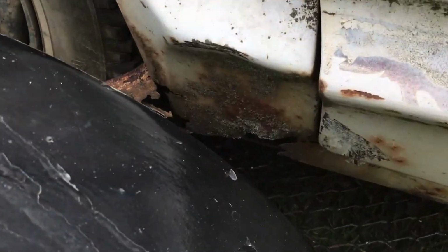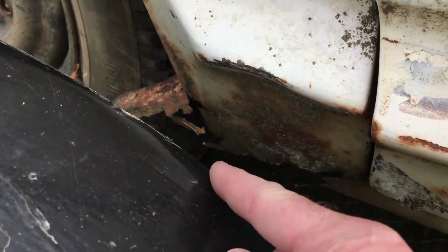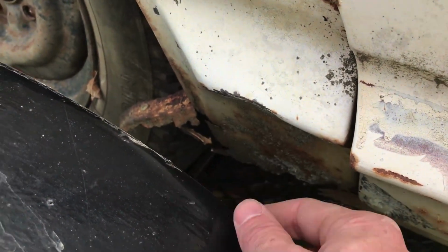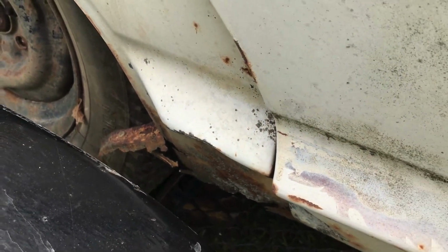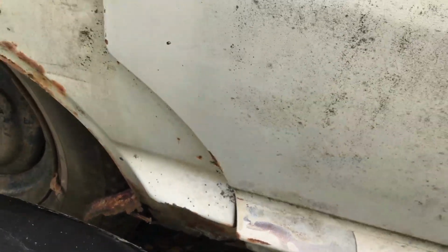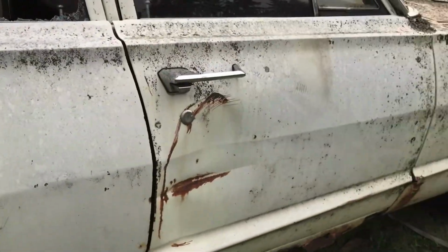Right here you can see this is the only damage we did moving the car home. My fender contacted right there. I think the tire rubbed a little right there on the other side too, just on the sharper turns. I was trying to take all the corners wide, but traffic was pretty heavy, so it was difficult in some areas.